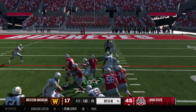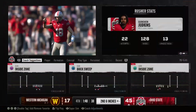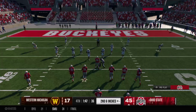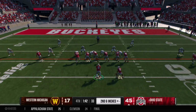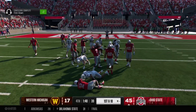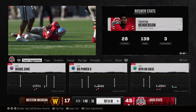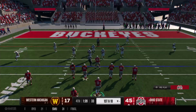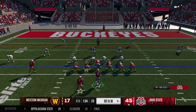They knew that they were going to have to really put a lot of pressure on him. He'd have to shoulder the load, and he has delivered for his offense all game long. The Buckeyes are threatening in the red zone. Brought to the ground, but not before getting enough for the first down. Well, the offense knew what they needed to get that first down, so they dial up the running play, and they get just enough to keep the drive alive.